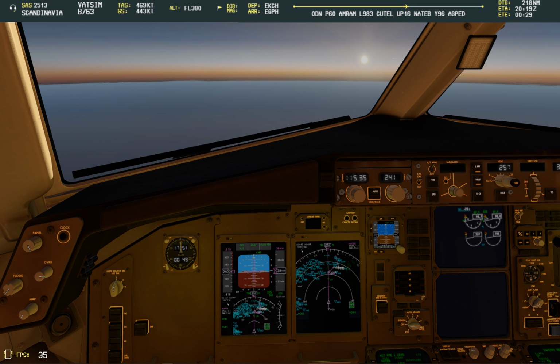Golf Kilo Zulu Oscar, ready for descent. Golf Oscar, descent flight level 130. Descent flight level 130, Golf Oscar.